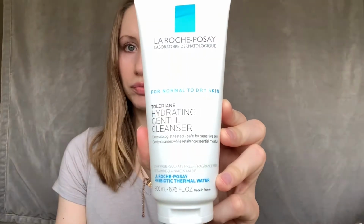The other cleanser recommendation, I used this a couple of times. I prefer the matcha hemp one because I feel like it does cleanse a little bit better. I do feel like it gets off my non-waterproof sunscreen better than this one does. But if you really just need to keep your morning cleanse for some reason, I wouldn't necessarily recommend it if your skin is super damaged. But if you really want to keep that morning cleanse, or you don't wear a lot of makeup or anything like that, this would be a good one. It's the Toleriane Hydrating Gentle Cleanser from La Roche-Posay, and this was a good one as well.